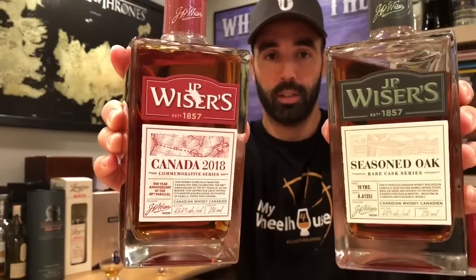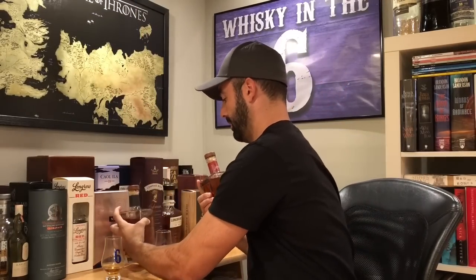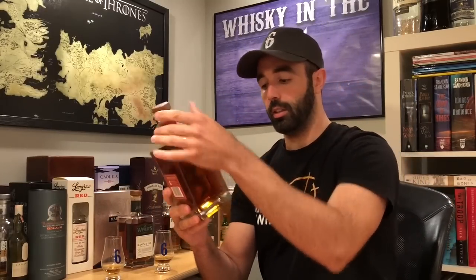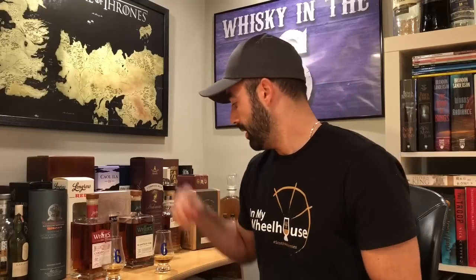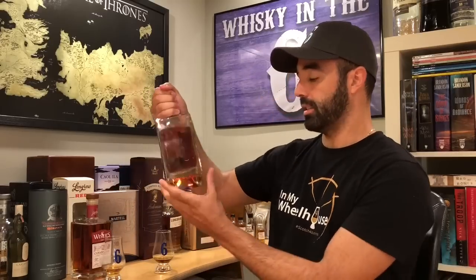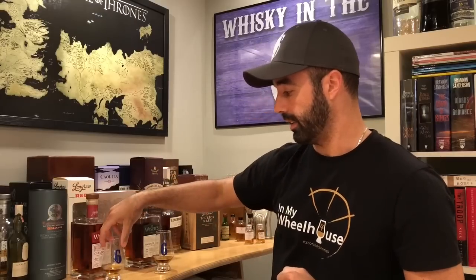Both of these are limited release. I believe there's only 9,000 bottles of the seasoned oak. Not 100% sure how many bottles of the Canada 2018, but it's also limited. They'll be releasing probably a Canada version every year. And this is part of the Rare Cask series. Last year, I believe, was the Dissertation. This year, it's the seasoned oak. Like I said already, 19 years old.